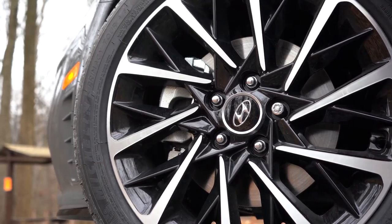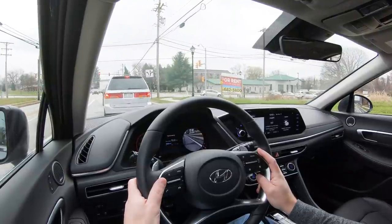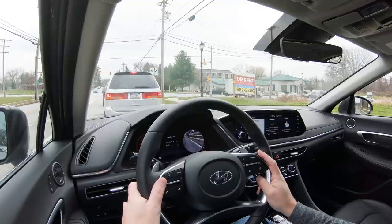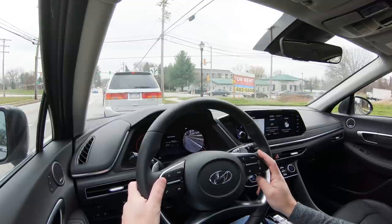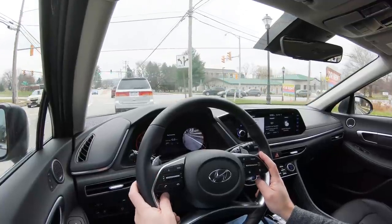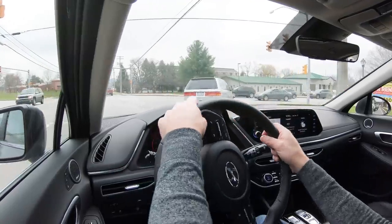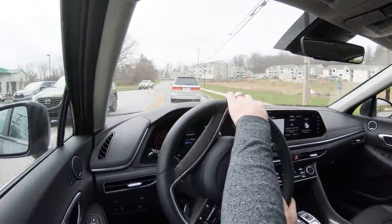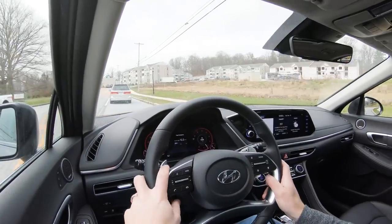That's all pretty boring at this point. But some of the more exciting advanced safety features that do indeed come standard across the board will include forward collision avoidance assist with pedestrian detection, lane keep assist, lane following assist, driver attention warning system, adaptive cruise control with stop and go. There's rear occupant alert and high beam assist as well, and all of these features are super cool.